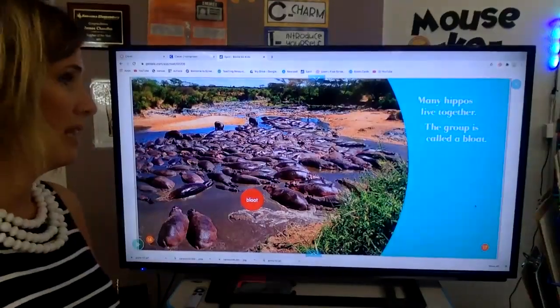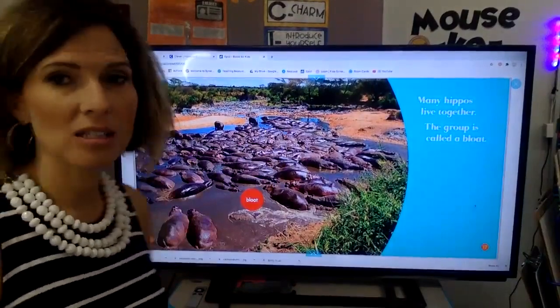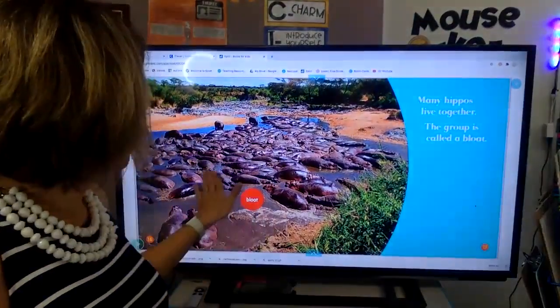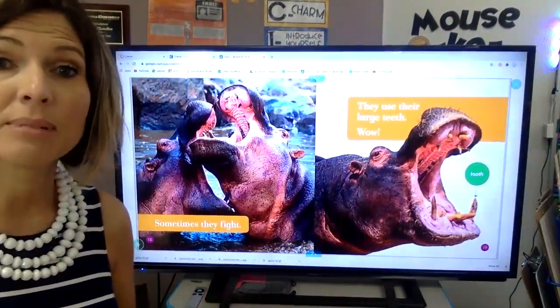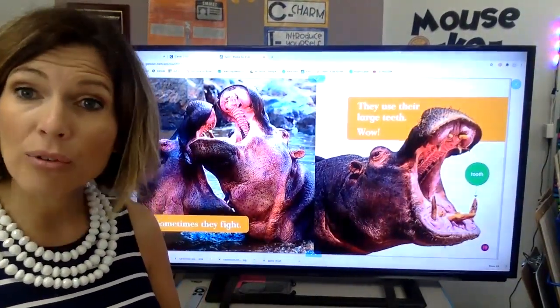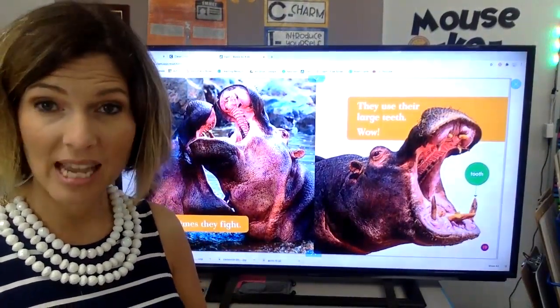Many hippos live together. Look at that. Oh, that's a bunch of hippos. And when they're in a group like this, it's called a bloat. So they're just all in that water, a bloat. And sometimes they fight. They're very powerful animals. They may look sweet, but definitely don't go up to one because they are very powerful.